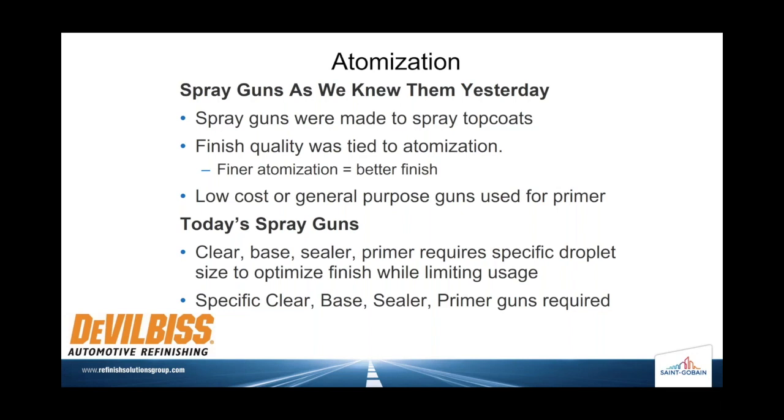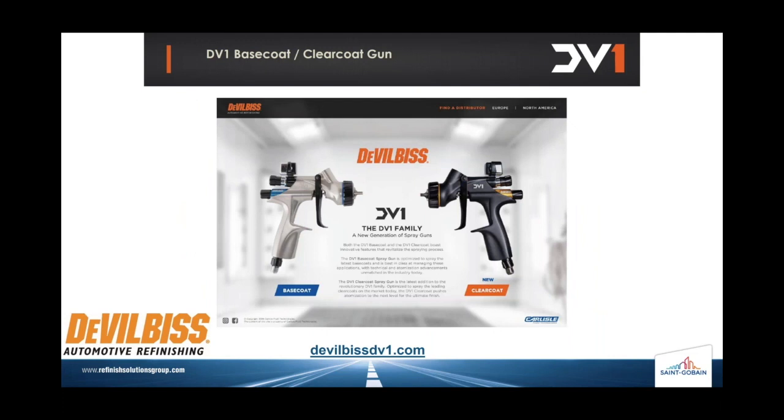So, a little bit about the DV1 spray gun family. I'll back up. The last 15 years, DeVilbiss has had the Techna spray guns, and the Techna guns have run their course. There was the Techna Pro Light. There was the Techna Primer, Techna Base, Techna Clear. This is the next generation. This is the DV1. This is the premium DeVilbiss brand of spray guns.